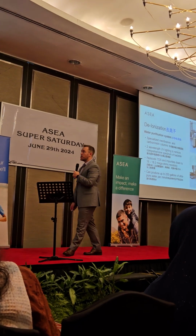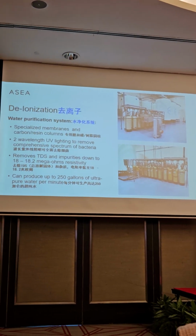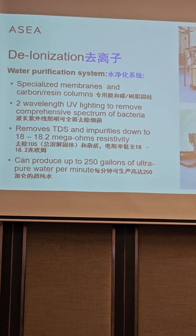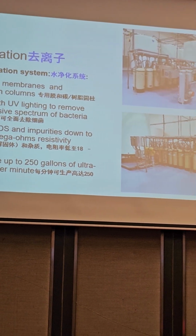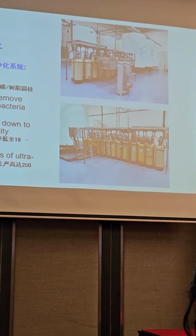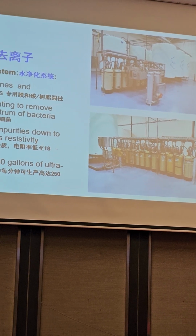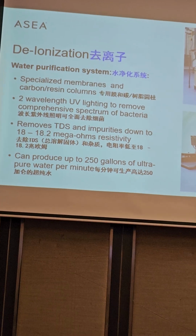We shifted to a process called deionization. This system is capable of purifying total dissolved solids, metals, minerals, organics, down below not part per million, not below part per billion, but below part per trillion levels. Extremely, extremely pure water. In fact, this system is in use by many companies that manufacture microchips.